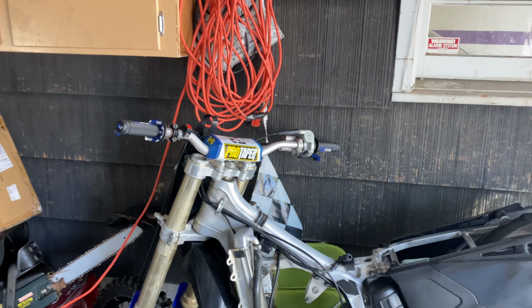All right, guys, after about 15 minutes of trying to get this to start, it's not starting, and I know exactly what it is. It's the carb. Just because it was sitting for so long, it definitely got gummed up. So I'm gonna take the seat off real quick, take the subframe off, take that shock bolt out, and get to the carb, and we'll clean it out real quick and get this bike started up. So let's get it.